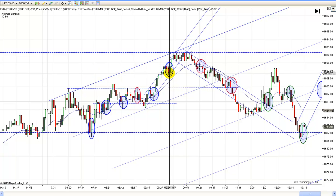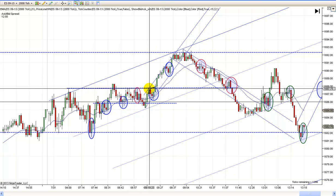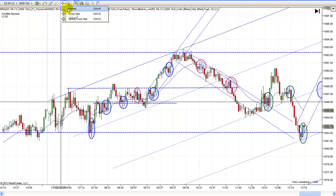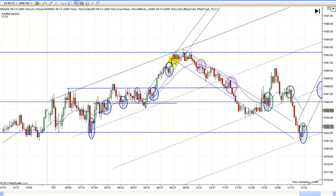And then guess what? There's a failed second entry short there. This is a new low. First entry short, you're moving up, second entry short. It quickly fails. You go long right there, easy scalp. We really had a failed second entry short right here, but you had to be careful here, because look at all that overlap.